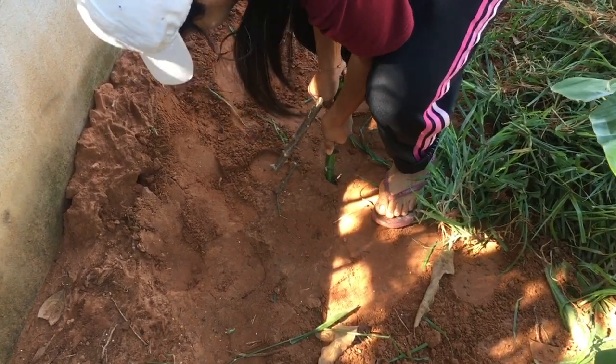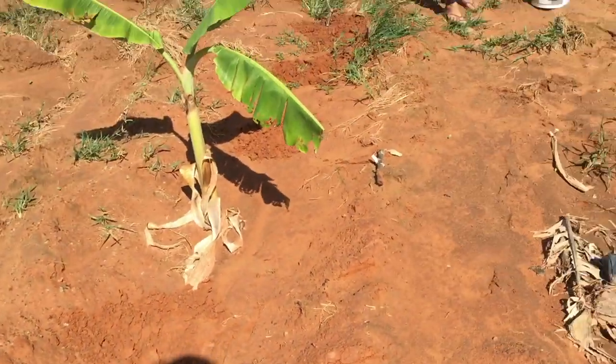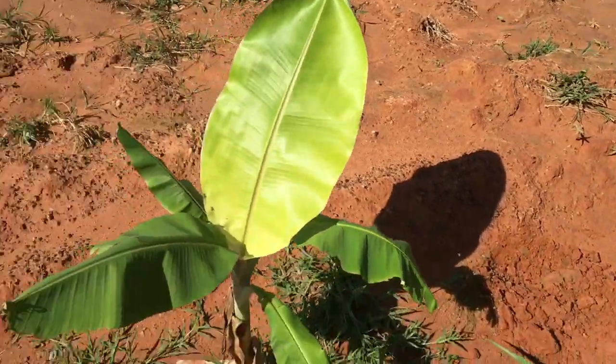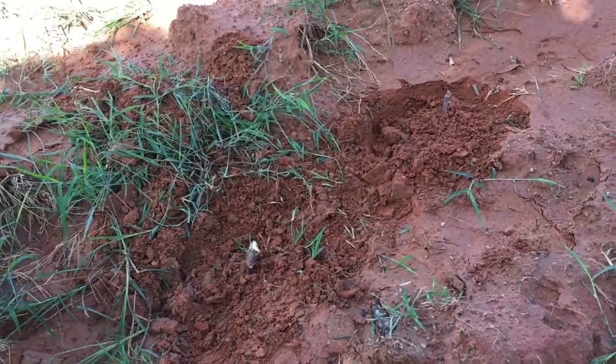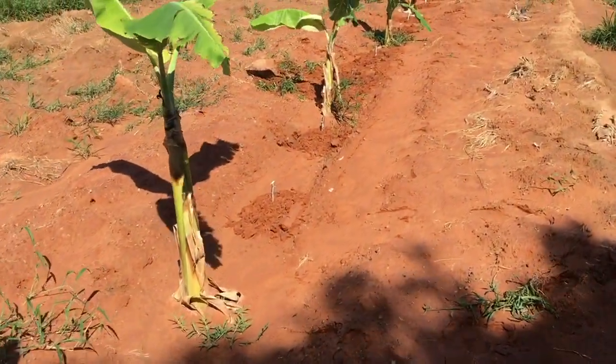So now we are in a different area. We are making the soil smooth and then we are putting the cassavas. Now we have finished putting the cassava. As you will see, we have put them near banana trees.